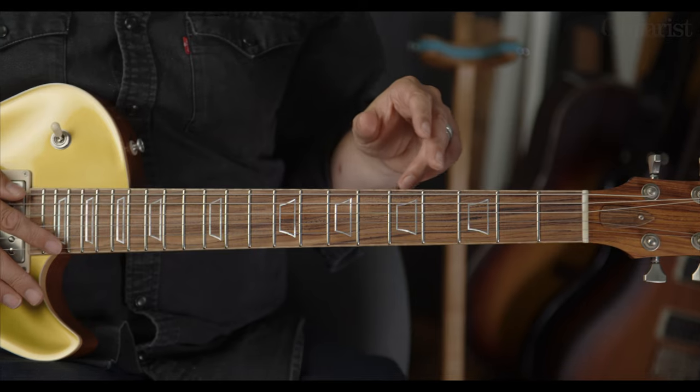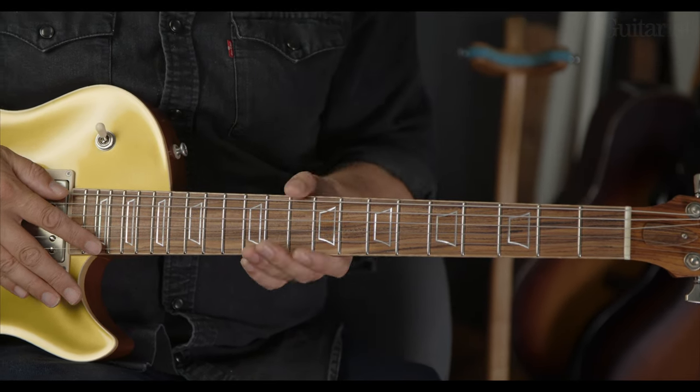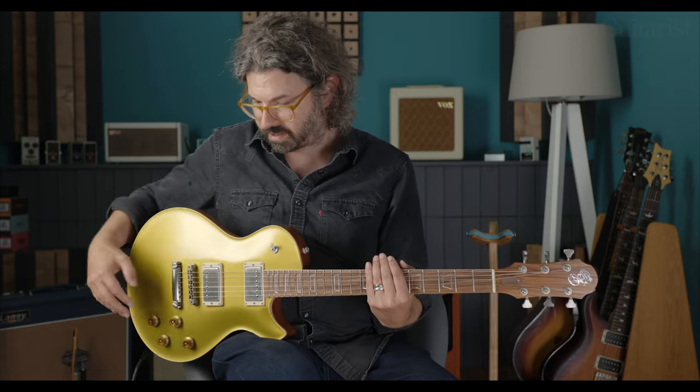On the fretboard, we've got medium tall Jescar frets, nickel silver ones, and they're very nice, very comfortable, finished beautifully, lovely domed ends there. And if we can just turn the guitar over, I'll show you some more of that attention to detail.